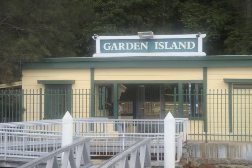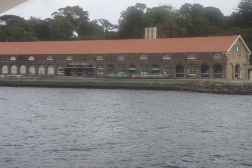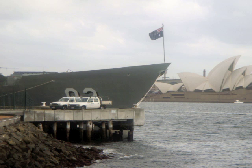The first stop is Garden Island. There's a museum there, but it's also where the Royal Australian Navy boats go.